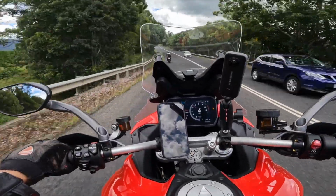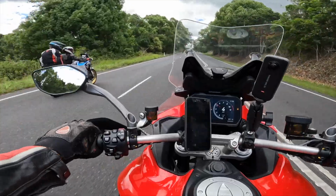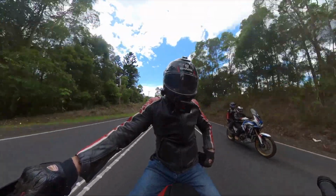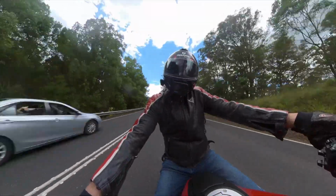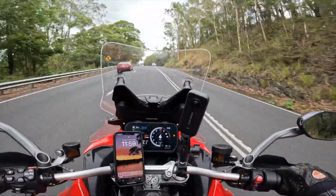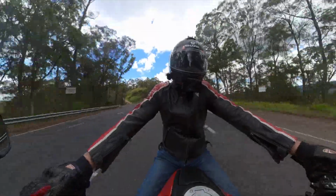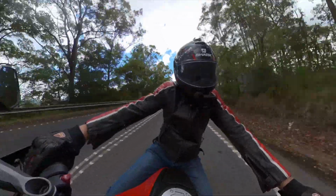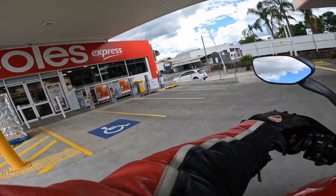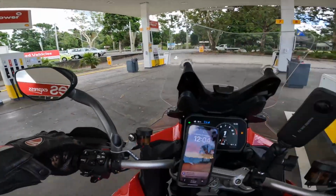Let's get some pictures of the Honda. There it is, there's the Honda, beautiful, beautiful bike that it is. But it can't do that. Are we? God, I hope so. What? Oh, shit. Wasn't looking where I was going.